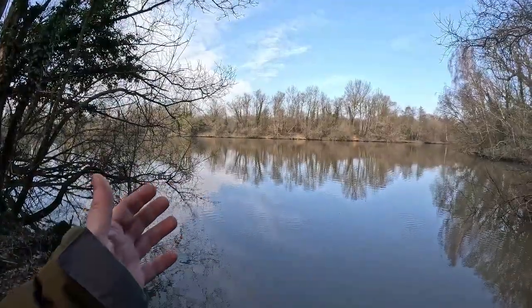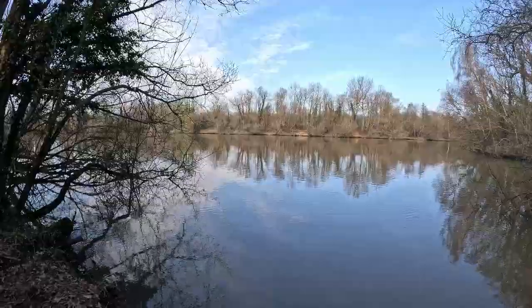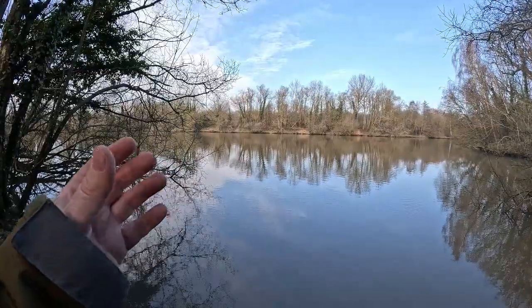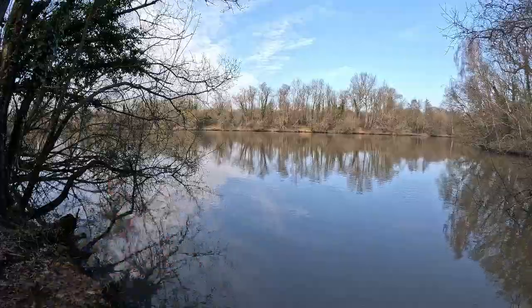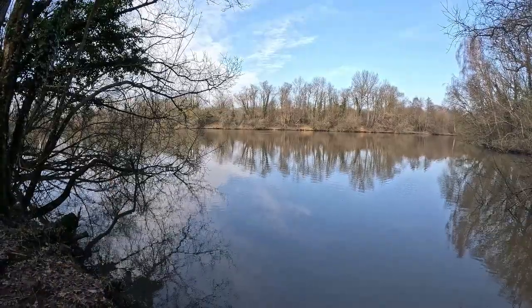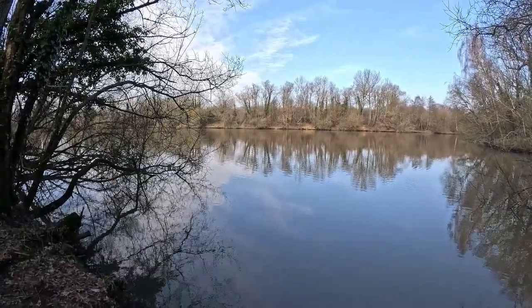Diving bird had just gone down looking for some food. That could be a sign that he's found the small fry, and that could be a sign that the pike are over there. So I'm going to work my way around the lake, keeping an eye on this diving bird.